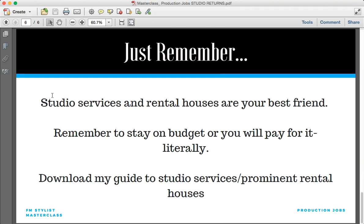So all in all, remember that studio services and rental houses are your bestest friend, especially if you're working in productions, because that's pretty much how you're going to get all the clothes for your jobs. And I know I've said it 300 times by now, but stay on budget, because you will literally have to pay for it when it's all said and done.